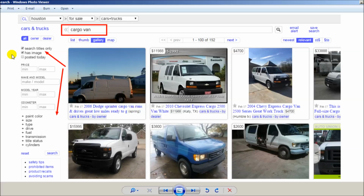The other thing I like to do is check has images. I just feel like if they don't put the work in to put a good ad out, then it's probably not going to be a good van. You could leave this unchecked and make phone calls and ask them to send you images, but what a hassle. I think they should add images to their ad. So it's got to have an image and it has to have this keyword, whatever you put in here, in the title. But you can come through and you can set up all these as well.